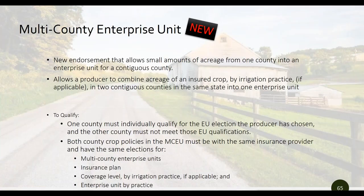Here's something brand new that was released just a couple of weeks ago. That's how new it is. It's called the Multi-County Enterprise Unit. This is a new endorsement that allows small amounts of acreage from one county into an enterprise unit for a contiguous county. It allows a producer to combine acreage of an insured crop by irrigation practice, if that's applicable, in 2 contiguous counties in the same state into one enterprise unit.